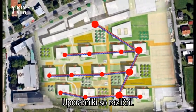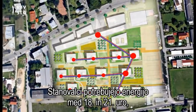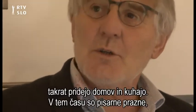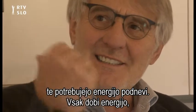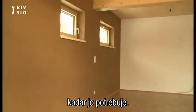In between different uses, the dwellings here need the main energy between 6 and 9 o'clock in the evening, when they come home and cook. At this time the offices are empty, they need the energy during the day. So that is the main thing, to exchange the energy when they need it.